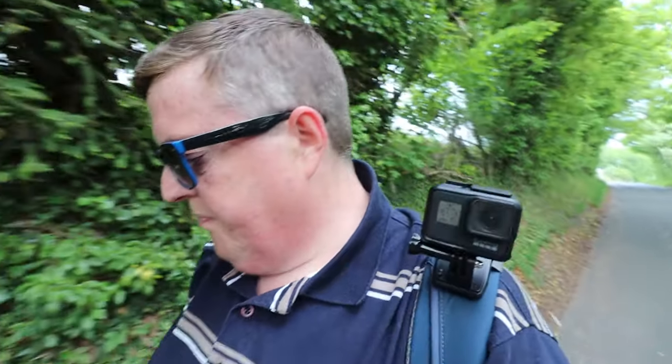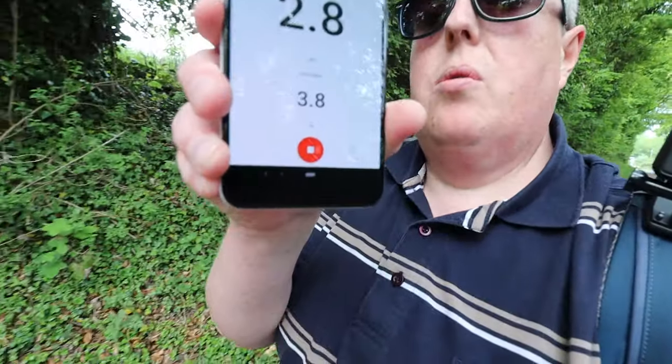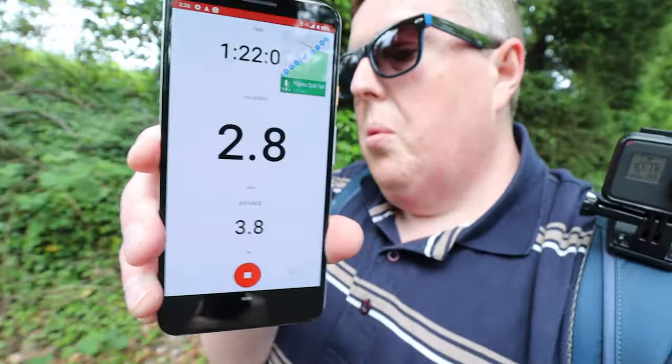So far, are we halfway yet? So far we are 3.8 miles into this walk, and there's not been a lot to report. So it's nice that I'm now on a nice country road. Very pretty. Thick hedges, I can't really see anything. But it beats a major A road.